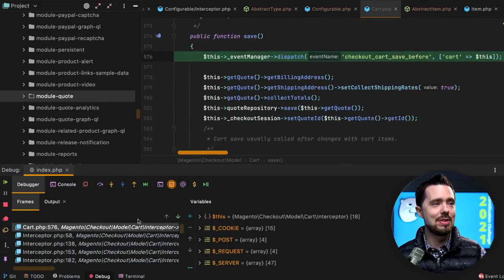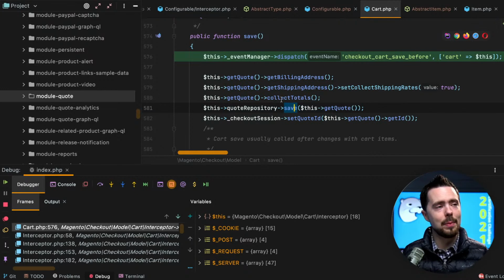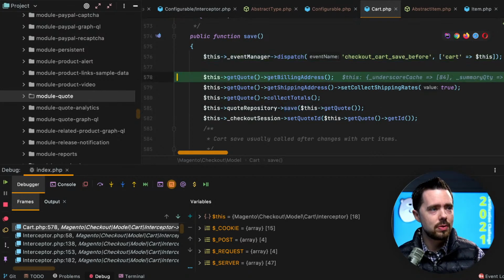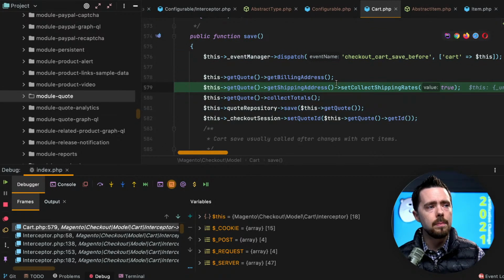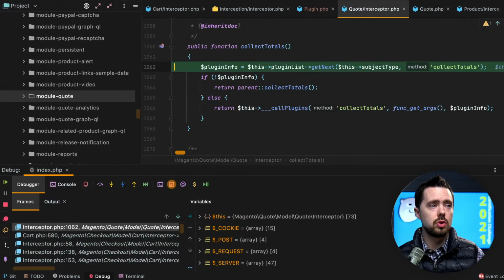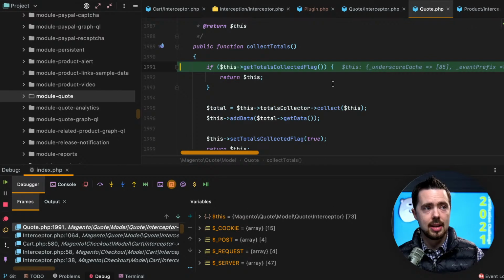So I save you some grief and pain in trying to figure that out, because I spent, I don't know, a couple hours trying to figure it out. I was like, wow, that's not intuitive. So anyways, let's step through and get a brief understanding of collecting totals, because this is incredibly critical to understanding in order to pass the expert test.